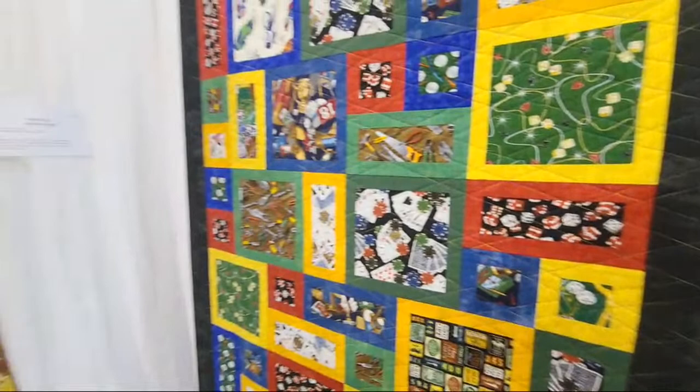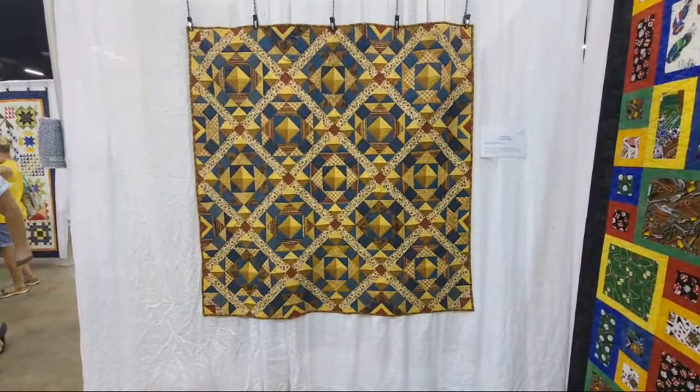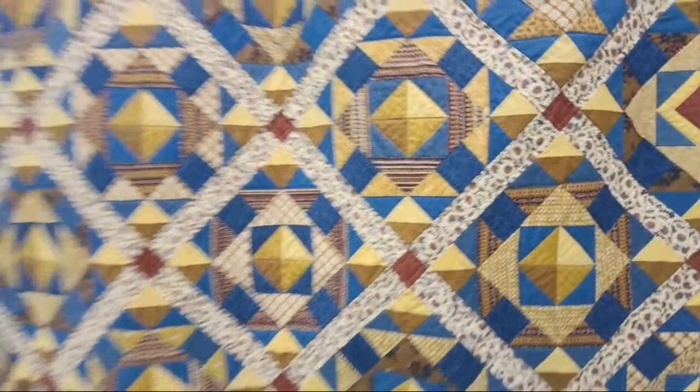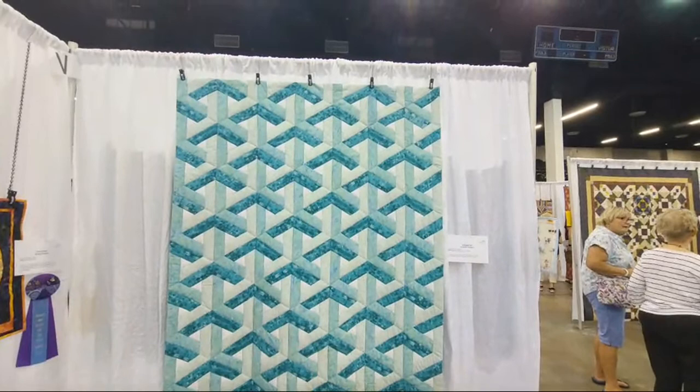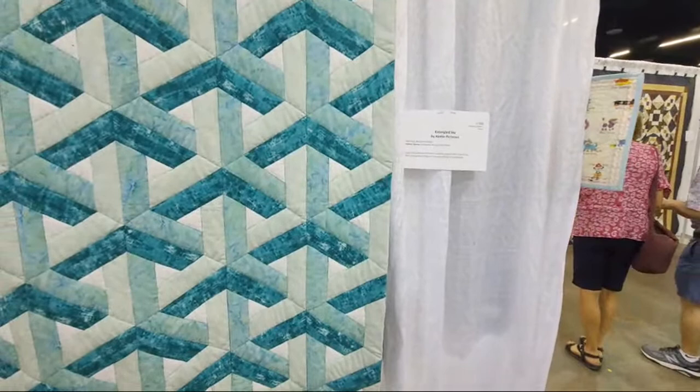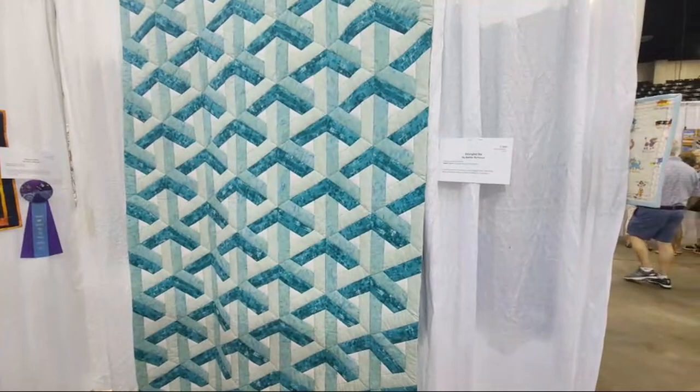Man cave art. Look at this one. I'm really digging these colors. This is by Joan Wright. It's called a prairie quilt. Look at all the tans used in the center here. I like it. And then we've got a beautiful geometric quilt here in these teals by Kathy Portios. And this is called Entangled Sky by Krista Moser.